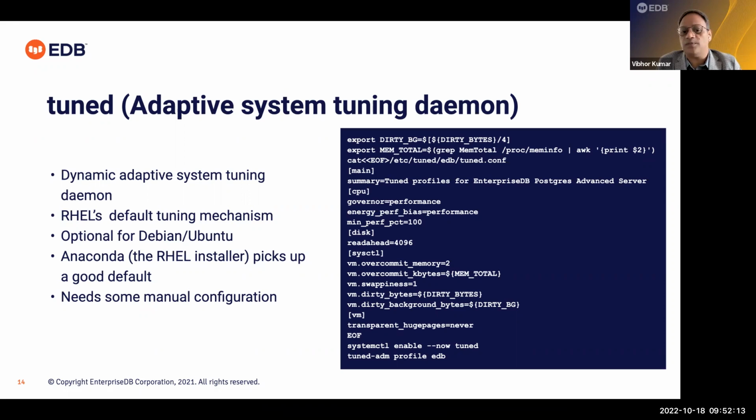Read ahead is another important parameter, which helps the operating system read the blocks out of the system. We recommend setting it to 4 kilobytes. As you know, Postgres uses 8 kilobyte pages. 4 kilobytes helps in reading those pages quickly, and the read operation becomes 2 times instead of 4 times, which is the default setting of the operating system.